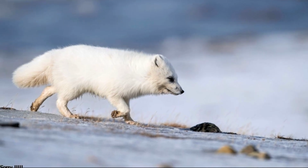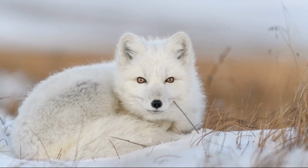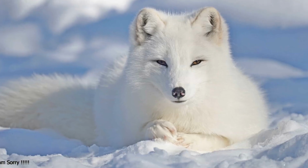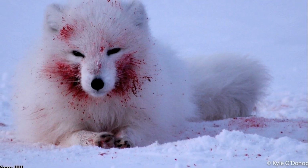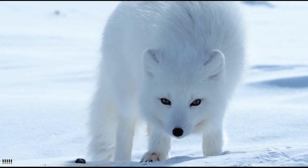There are actually 2 Arctic fox morphs. One has a blue coat, and the other has a white coat, and the white-coated Arctic fox, like the Arctic hare, is gray and brown during the summer. Almost all Arctic foxes are the white morph type.